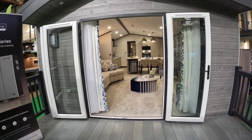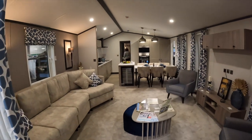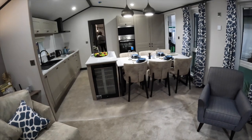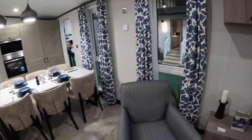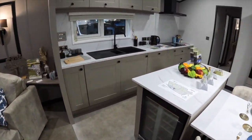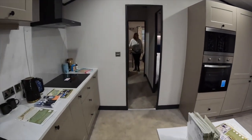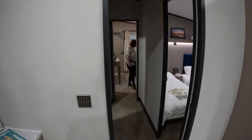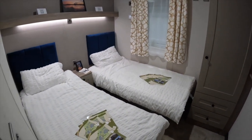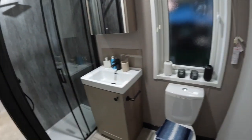Yeah, it's very nice actually. It's surprising. And another one. Oh, this big open plan kitchen, diner, living room. Very nice. And then through into the twin bedroom again. And a shower room.